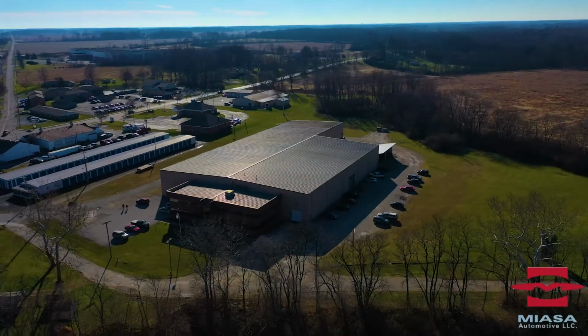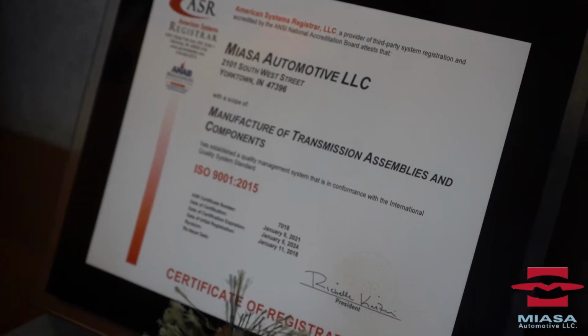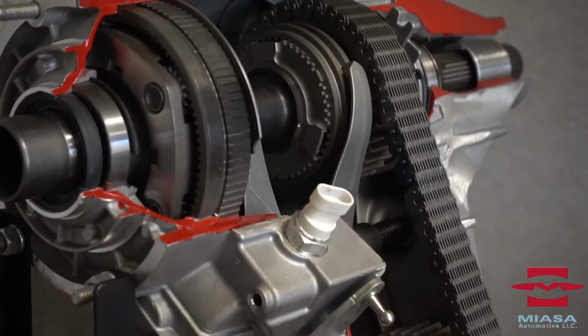We make transmission and transfer case shift forks. Back in my area, we make for the new Corvette C8. And then up on the other side, we make it for GM trucks, Jeep Cherokees. We do some Mercedes-Benz work and a little bit of Nissan, but mainly for Chevy and GM Corvette.